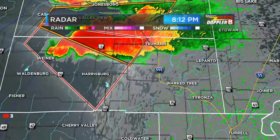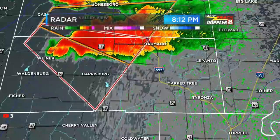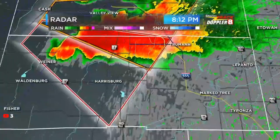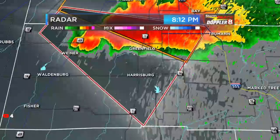So for about an hour and a half, people in Bay and other portions of Poinsett County, like Marked Tree, Tyronza, and areas south and west of those, may need to get to your tornado safe spot immediately, ASAP. I'm trying to get pictures right now from the Greenfield community, if somebody that does live over there.